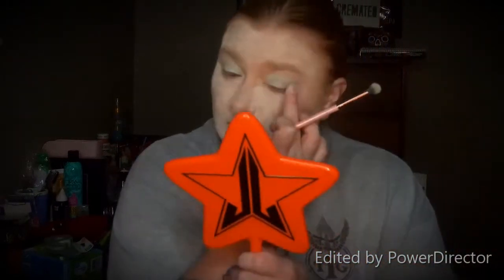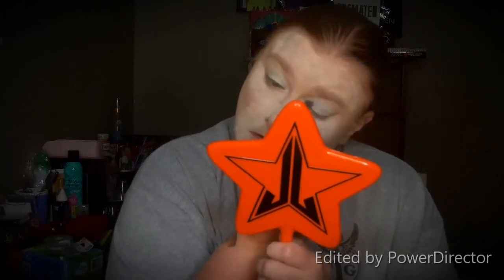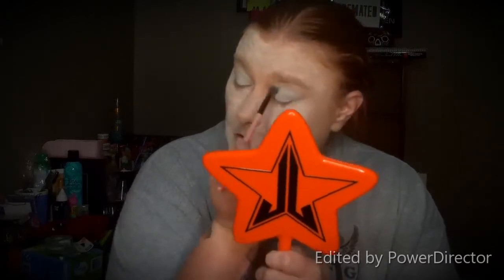Because of the Super Shock formula, I always have problems picking it up on a brush. Like, always. Okay. So I have that one down. I'm just going to wipe off what was on this brush.